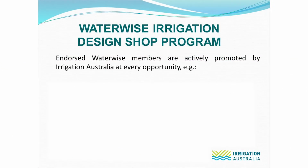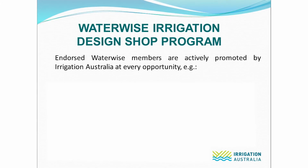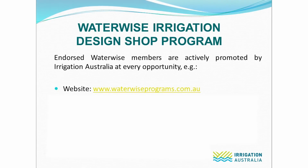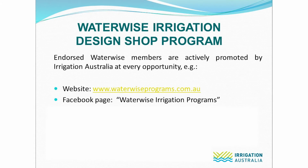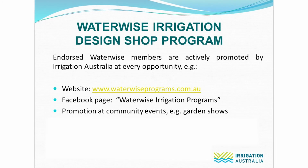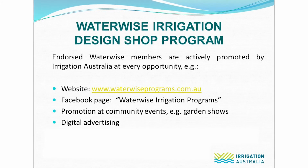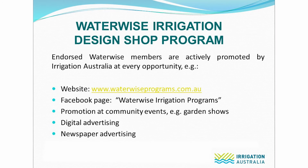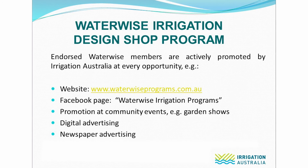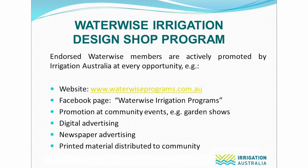Endorsed Waterwise irrigation design shops are actively promoted by Irrigation Australia at every opportunity. For example, on the waterwiseprograms.com.au website, on the Waterwise Irrigation Programs Facebook and LinkedIn pages, and through promotion at community events such as gardening shows and festivals. There will be digital advertising or newspaper advertising to encourage the use of endorsed Waterwise businesses. Irrigation Australia also has printed resources which are distributed to the community.